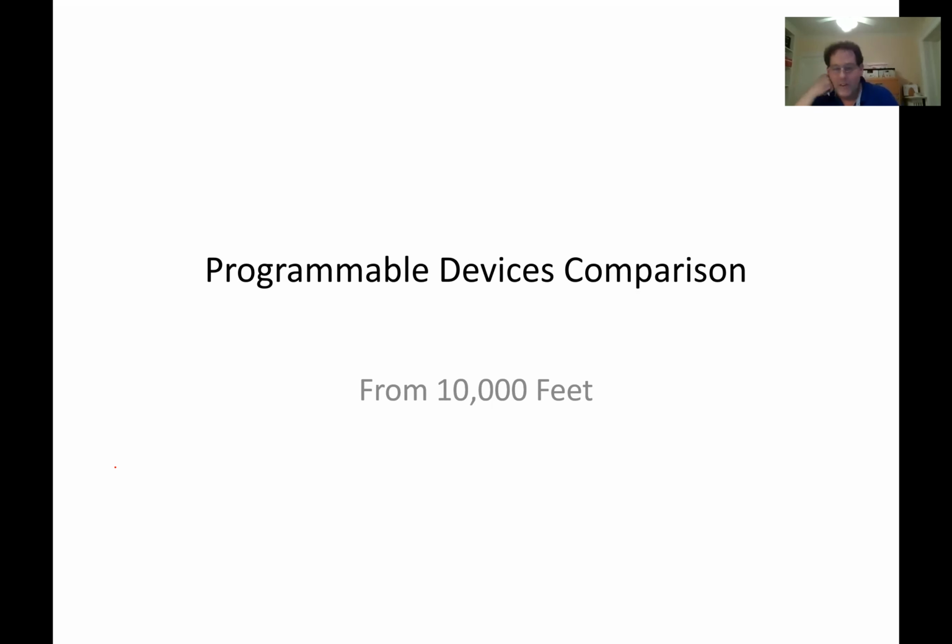Okay, so what we're going to talk about today is FPGAs versus other devices. So I love FPGAs. They've been good to me in my career, but you need to know, what are they good at? What are they less good at? So let's look at how they compare to other things.